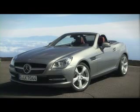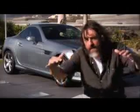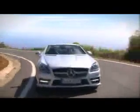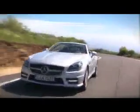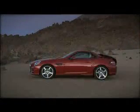I always think with the top up, those cars look slightly compromised. Funnily enough, once you sit in the Z4, you're always aware of that long nose. In this car, you're not aware of that long nose at all. Almost a brutish look to it, and it definitely looks better. This is the way Mercedes-Benz is going to go in terms of their design language, and we like that direction a lot.